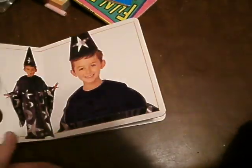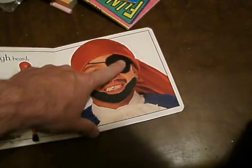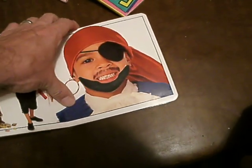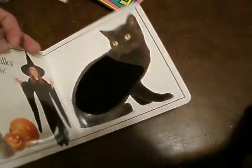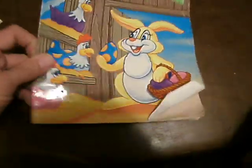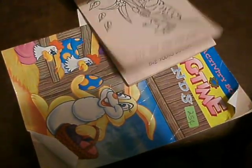Touch and Feel Halloween. You got this little Harry Potter wizard thing, a cat. And all you feel is stubble. It actually feels like sandpaper. And a fuzzy cat. Cool. Let's get a pet. And Spring Friends. Little puzzle thing. This one's been written in.